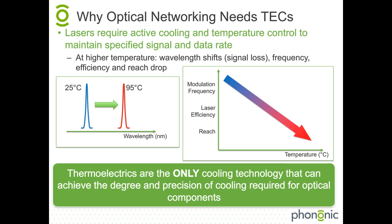First, laser wavelength shifts longer at higher temperatures. This shift can be large enough across the operating temperature range of the laser that it can actually cause major signal loss. This is especially true in applications like dense wavelength division multiplexing, or DWDM, where multiple closely spaced signal wavelengths are sent down the same fiber. In this case, a TEC is required to maintain very tight control over the laser temperature and wavelength.